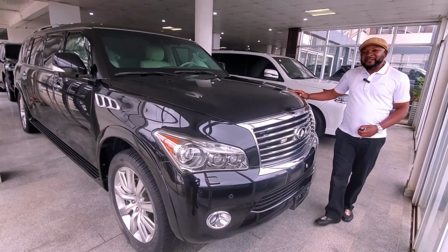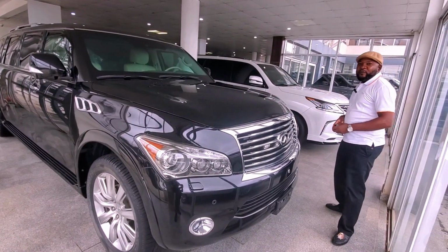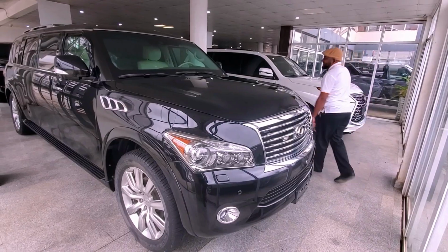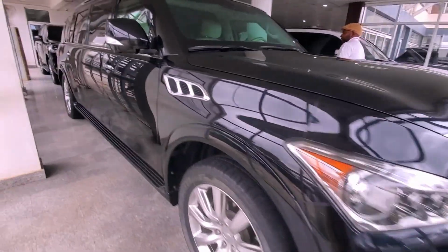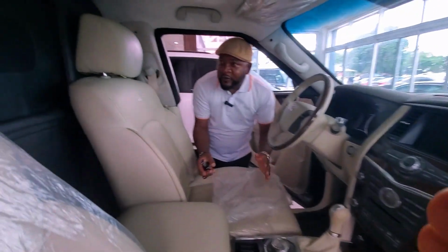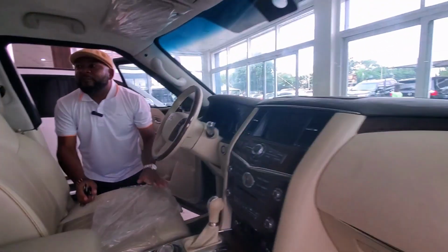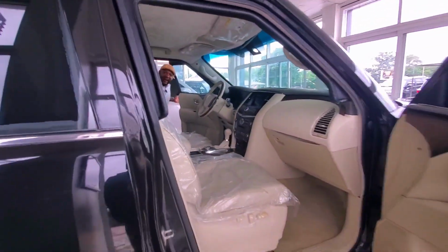This is a QX56, a limousine, a stretch, and a bulletproof. This is a V12. Come along, come and see. It has a corner for the driver and the guard or the security here before you go down to see the VIP at the back.